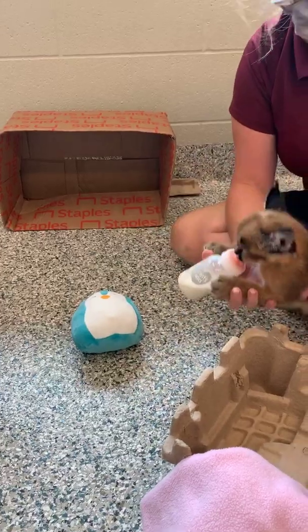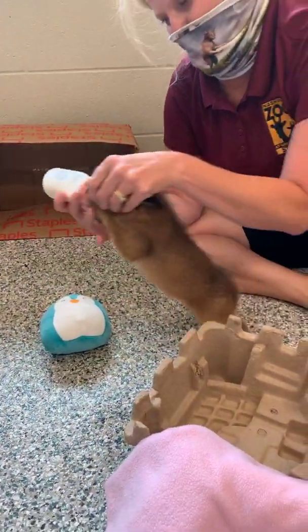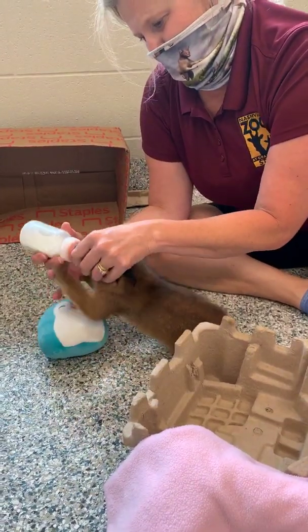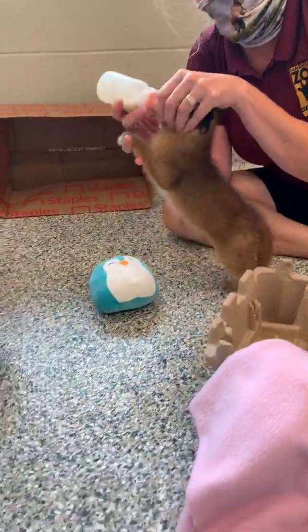I do believe he's trying to kill the bottle. Yeah. Well, you know, that happens. You can't drink it when it's alive. He's like, let me get it. Oh, we got it. Oh, no, we didn't. It's a struggle over there.